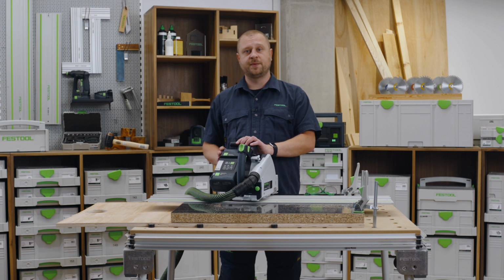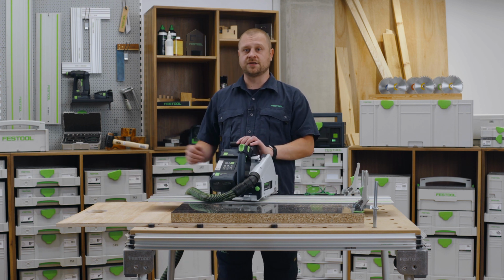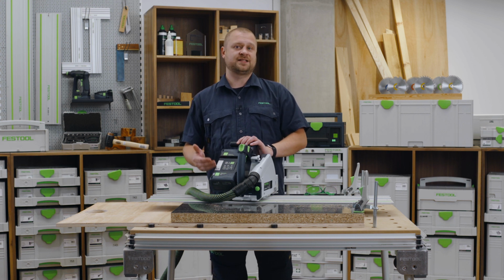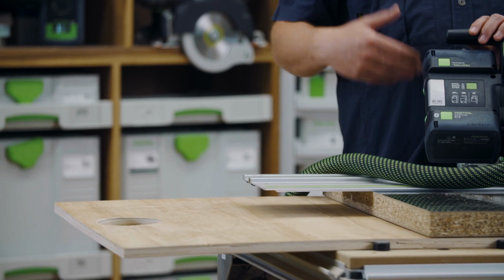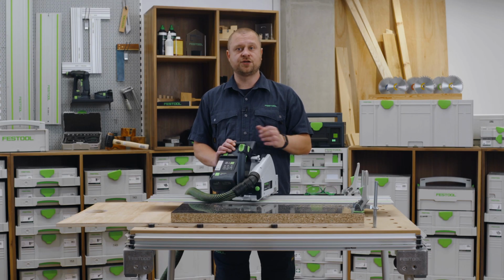Here I have a typical example. I want to complete a straight cut in this board containing a cutout. I will need to bypass the technology to start the cut and when I pass through the cutout. By starting and stopping the cut, I can ensure, where possible, the technology will be protecting me.